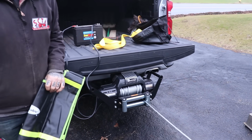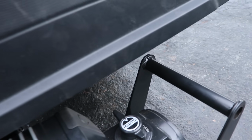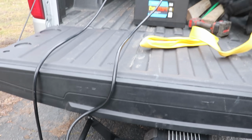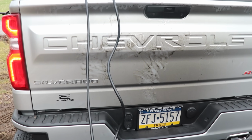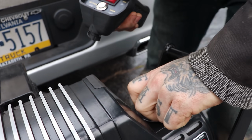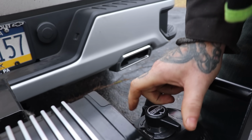Finally get to use this thing properly. So we're going to turn the clutch on. Here, hold on. You can close the tailgate. Yeah, let's close the tailgate first. Careful with Pete's new truck. Look at all this dirt. Got dirty already. All right, so we're going to turn the clutch on. Uh-oh. There we go. Now it's engaged.